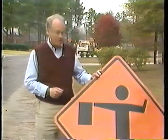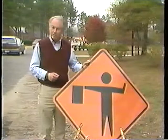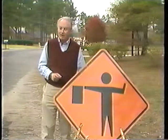If you learn these 3 basic skills, you'll be well prepared for any flagging operation. Situations will vary, and how you apply these skills will differ from project to project. Remember, never start any flagging operation until advance warning signs are in place. These signs tell the driver that you're controlling traffic ahead. Without these advance warning signs, the driver does not expect you to be in the roadway. Now, let's look at some typical situations a flagger may face.